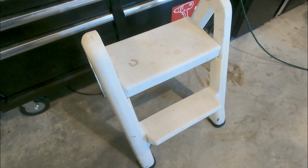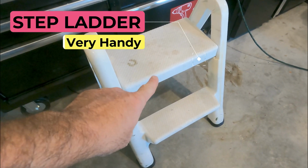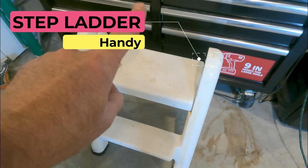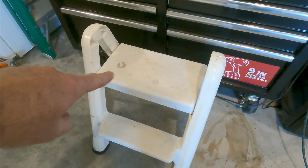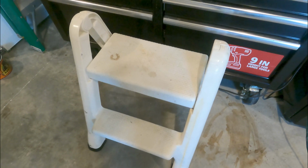And next, I highly encourage you to get a step ladder. Believe me, if you're a new homeowner, you're gonna be hanging pictures and your TV. You're gonna need to reach up into those high places. Believe me, these things really come in handy.